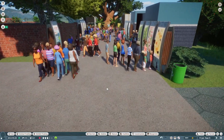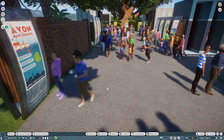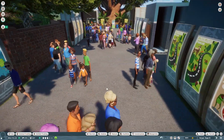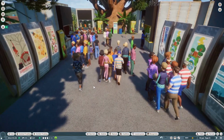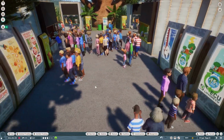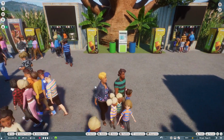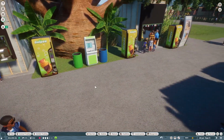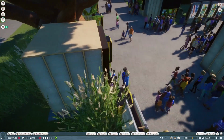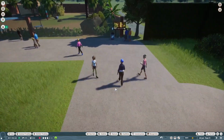So as you walk into the zoo, I have put down these conservation boards. As they walk by, they will read these, but it will also help with the education factor. So that's going to help me to get my education rating up. I've got one placed there as well. Two there.